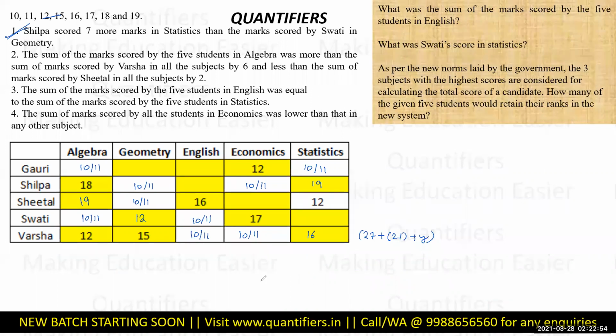So as soon as I'm writing 16, the total here becomes 27, 21, 48 and 16, 64 is the total over here. What is the total over here now? 27, 70, exactly. Now the total of Sheetal would be 72. Again, let's try to play upon what is given to us. So let us say now this is x. I removed that variable. Let us say this is x. 19 plus 16, 35 plus 12, 47, plus a 10 or an 11 plus x is equivalent to 72.